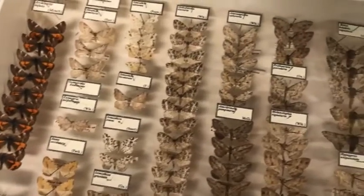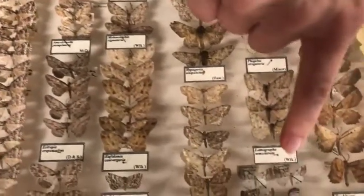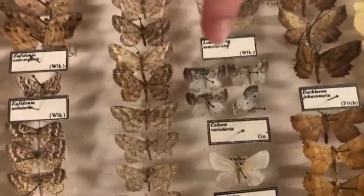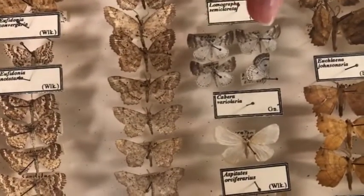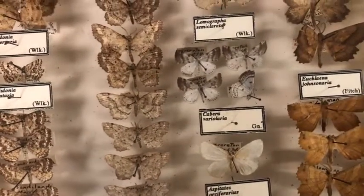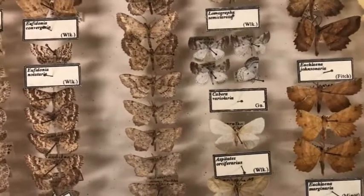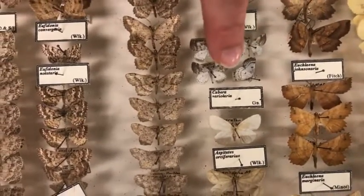Some of the other ones. Try not to go too fast. I like this one right here. They have a very gossamer look to their wings here. And every once in a while, what's great is that he'll display the butterfly from the other side, so you can see what the colors look like on the other side, or it'll be folded in half and pinned like that.